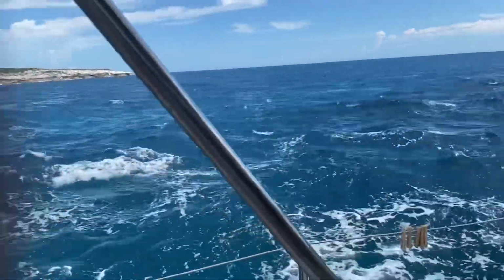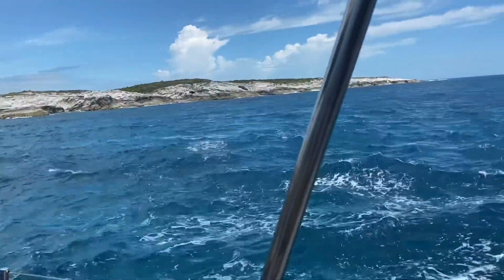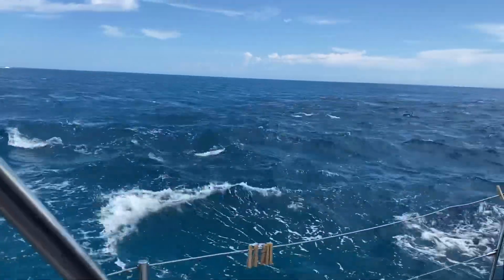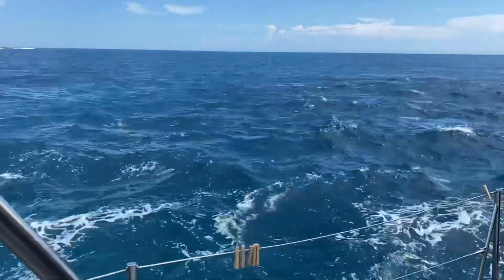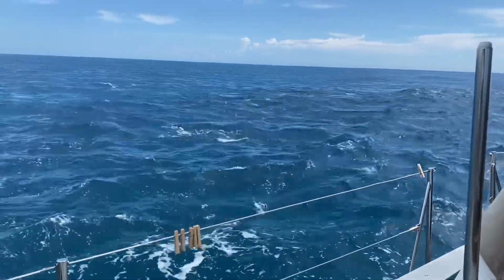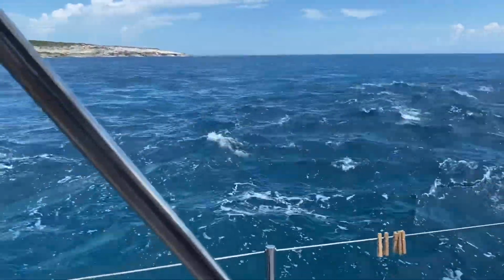This is what it looks like headed out. We're outside of the inlet now, and we're into the washing machine as the current is raging out into the water. So here we go. A little exciting.